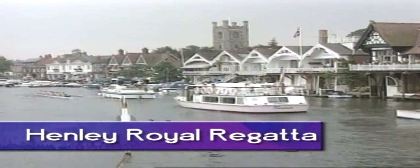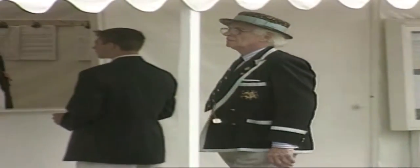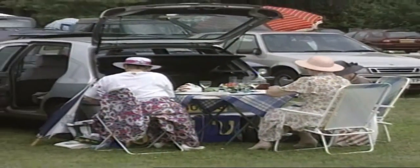Henley, on the picturesque upper reaches of the River Thames. For 5 days in the summer, it's a magnet for coloured blazers, outrageous hats and extravagant picnics, and a little rowing too. But don't be deceived by the faintly Edwardian atmosphere here. Henley Royal Regatta is a serious sporting event. In fact, it's one of the top international regattas in the world.